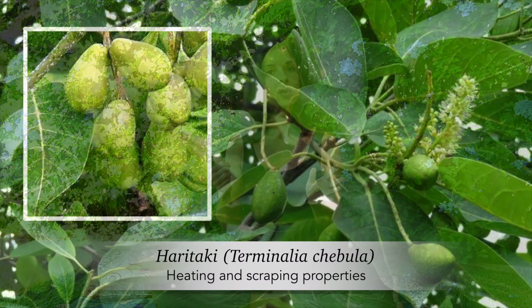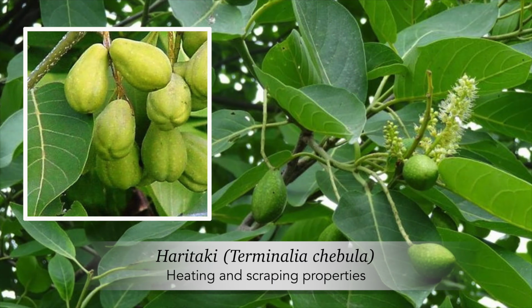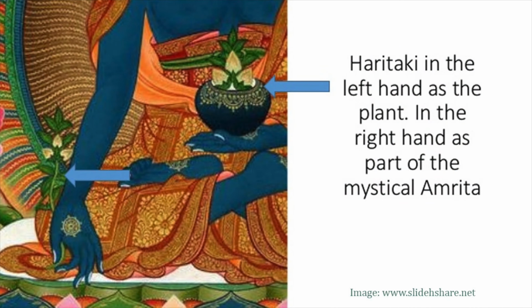Haritaki, Terminalia chebula, has cleansing and scraping properties, also heating. Therefore, it's good for vata. It helps with the downward flow of vata. In Tibetan Buddhism, the medicine Buddha is often seen holding the blooming Haritaki plant.